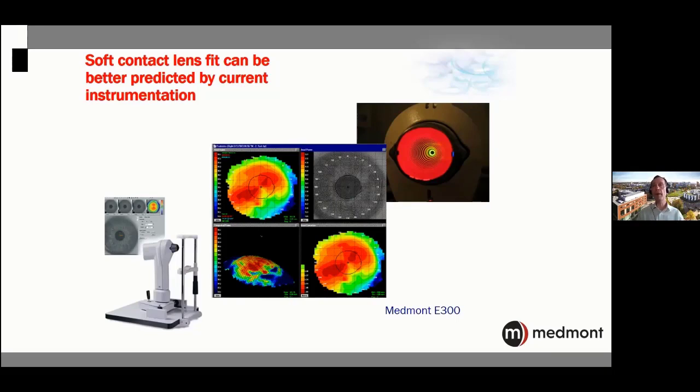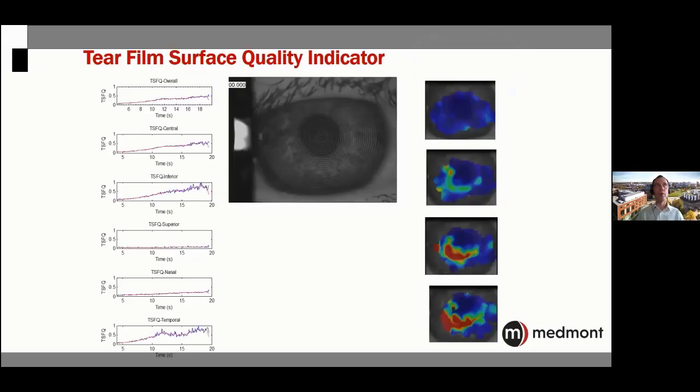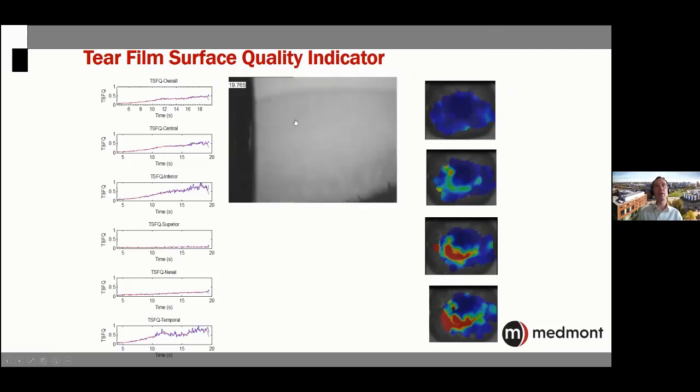And what's really nice about the Medmont, and again, those tight rings, is we get lots of information on the distortion of that tear film after a blink. So actually, could we get more information about that? So they introduced this tear film surface quality indicator. And hopefully, if the technology is working, you can see a video of it there. So we've asked the patient to blink and to hold their eye open. And if you look particularly in the top nasal quadrant here, you'll start to see distortion of those Mires. They're no longer that lovely round shape.